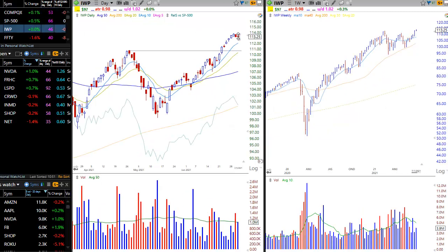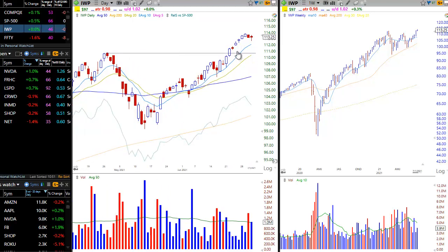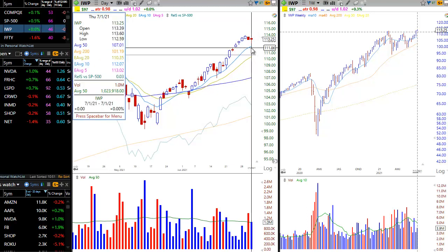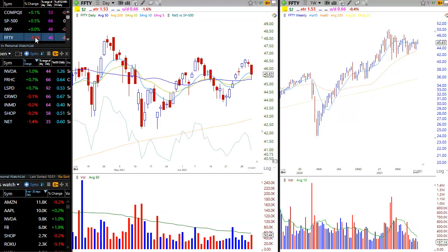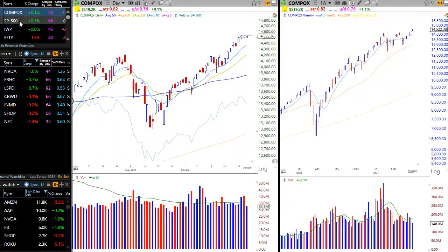And IWP, which is the Russell Mid-Cap Growth ETF, sort of like the Nasdaq, in pullback mode here with a nice reversal off the day's low. And this is looking like a normal pullback in a strong uptrend. And FFTY is the IBD 50 ETF, and that was down significantly more than IWP, down 1.6% back to the 50 MA. So overall, we're still in a pretty strong bull market, and growth is looking at a slight pause.